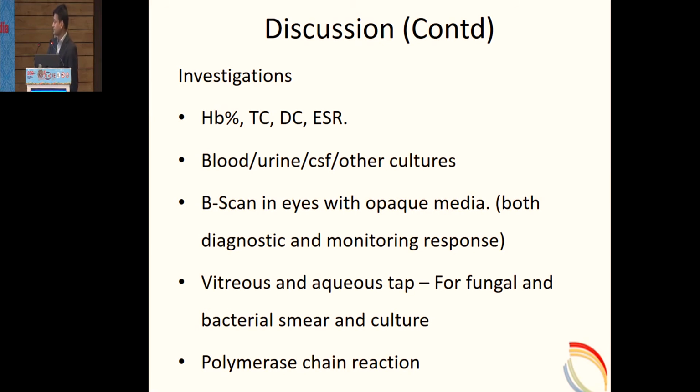Vitreous and aqueous tap is important. PCR is actually quite important in these cases. Unfortunately, due to limitations of our setup, we are unable to send all samples for PCR. It's both a case of cost and availability, unfortunately. So we go by our gut in a lot of cases, and that's why we went with antibacterials and antifungals.